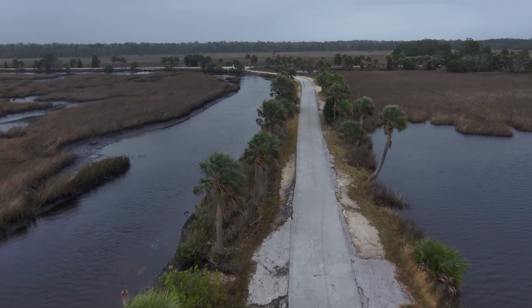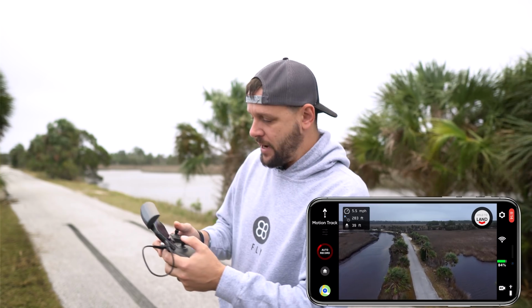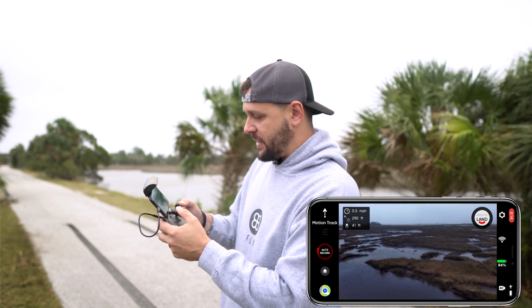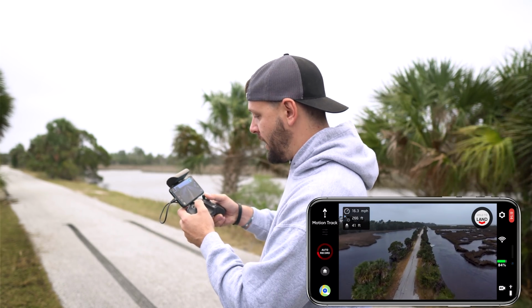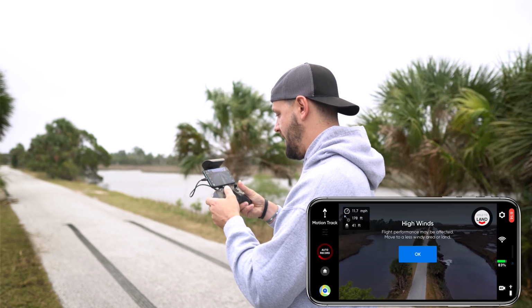So we're doing 15 miles per hour, and I don't have the most light right now, so I'm not gonna really try to push it or do anything stupid, just because, well, I don't want to lose the drone. I've had a rule for a while about not flying on Christmas Eve. See, I'm getting that high winds warning.